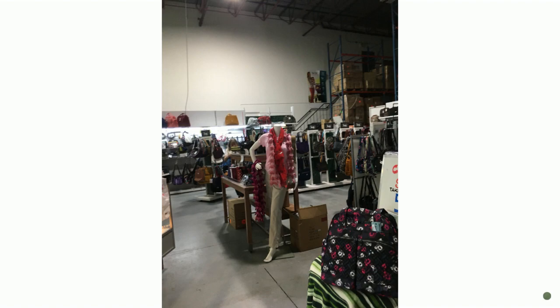Most of them were used, like they didn't have tags. You could tell that all the tags had been ripped off. There were a couple of chuggies. The smaller ones were there. I didn't see any larger ones. They had the eco shoppers, like the ones that came in the 3-pack. There were other random travel things that I had never seen before. I'm trying to think what else they had. Just smaller travel items were there.